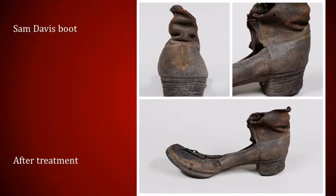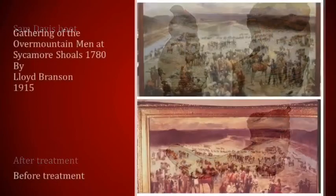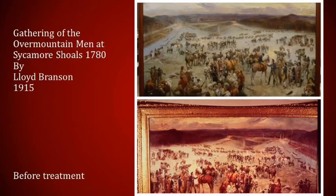It's just unsightly. All right, Gathering of the Overmountain Men at Sycamore Shoals in 1780. This is by Lloyd Branson and painted in 1915. If you've seen this painting over the last 30 years, it's been upstairs and it's been framed in this thin wooden frame. When I saw this, I knew that this wasn't the original frame. It was pretty obvious. So we did some research, and Jim Hubler and I found a transparency in the files, and this is showing its original frame.